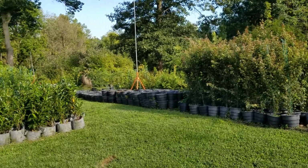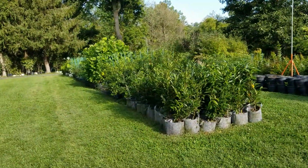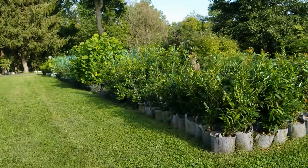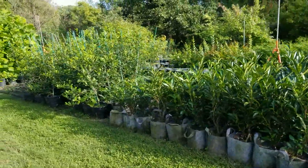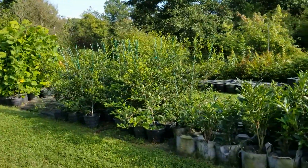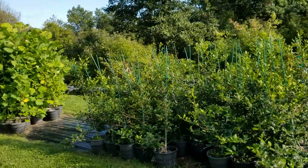So what you're seeing today is an introduction, a view of what these trees look like when they're smaller, before they're upstaged, and before we grow them out to the full-size tree to be sold.